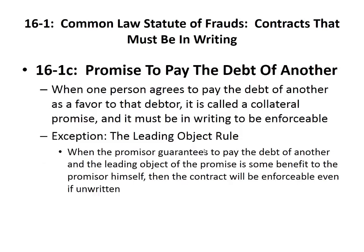Promises to pay the debt of another. I think this is the easiest one. When one person agrees to pay the debt of another person as just a favor to that person, it's called a collateral promise, and it has to be in writing to be enforceable.